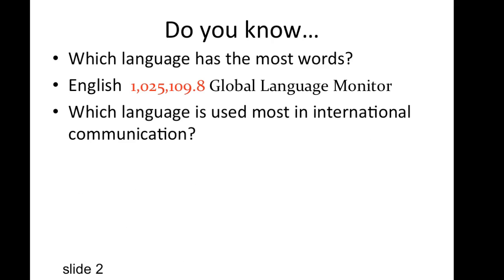So, which language is used most in international communication? Once again, it's English. Even though you may think in your future career you'll never have to speak anything other than English, it's highly likely that you will interact with people from other countries as you perform your job. It's amazing how the internet has shrunk our world. Many people have jobs now that they never would have thought would involve conversing with people in other cultures, and yet they are now doing so on a regular basis.